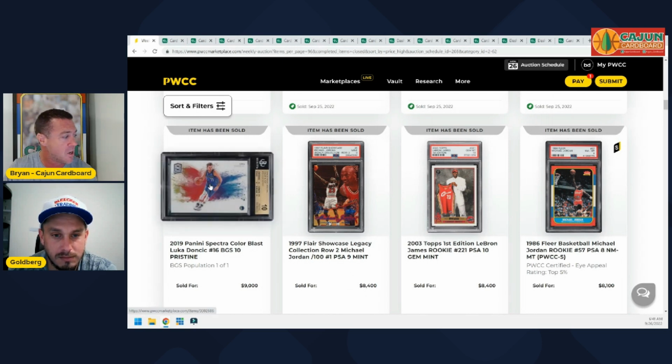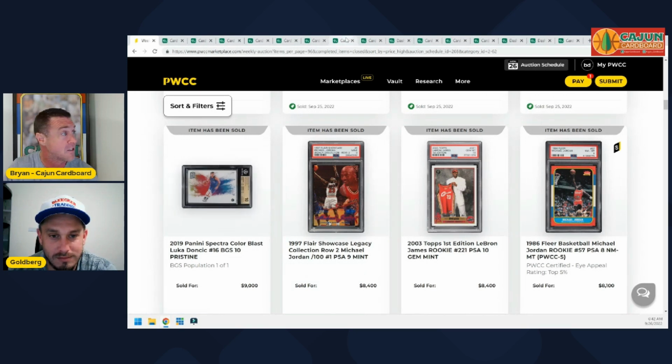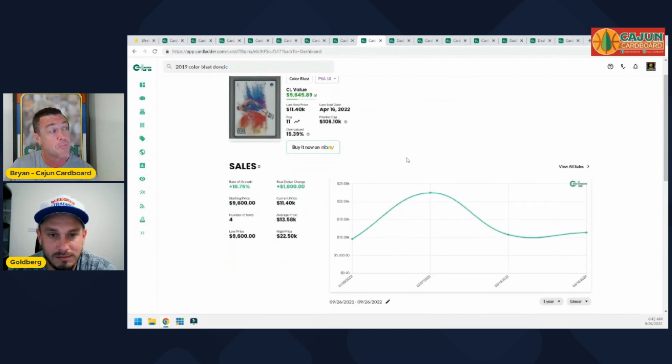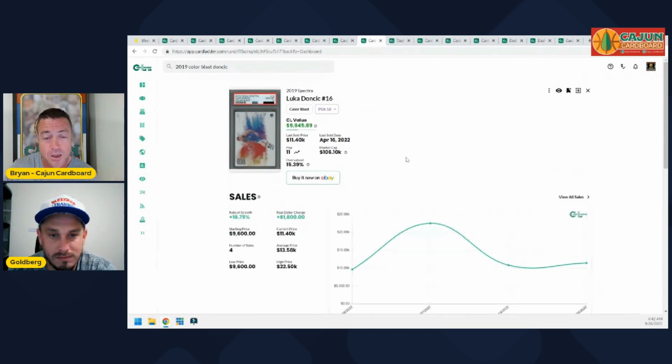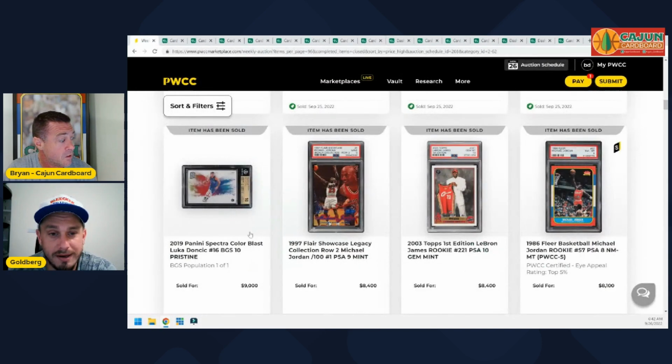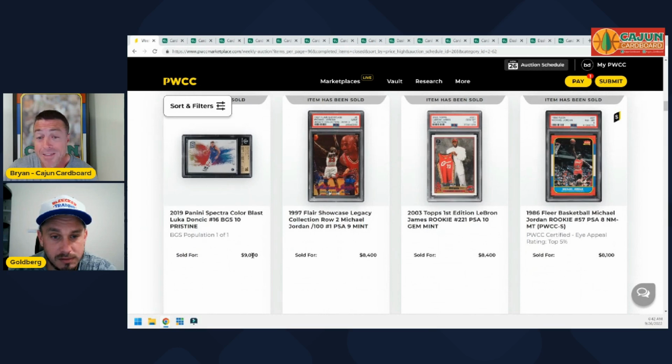What about this Spectra Doncic Color Blast? It's a pop 1 here in a BGS 10 label. It's so rare that in Card Ladder, they don't have it. So I've pulled up the PSA 10, but here's something interesting. We both would agree a BGS 10 usually sells for a premium over a PSA 10 label. Fair? Well, the last 2 PSA 10s sold for 10,800 and 11,400. During the season, though. Fair enough, but this one sells for 9,000.